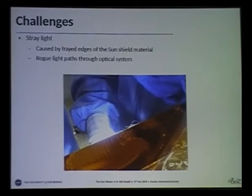We've also since discovered that there are rogue light paths through the optical system. There's a kind of third field of view between the two, and when anything bright enters that, we get a lot of stray light. With 11 mirrors and no real baffling, it's hard to avoid things like that.